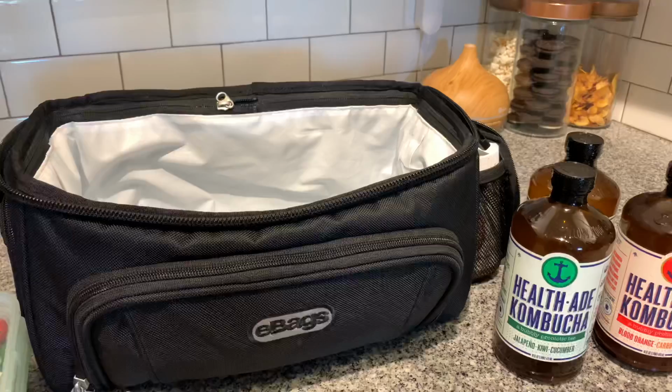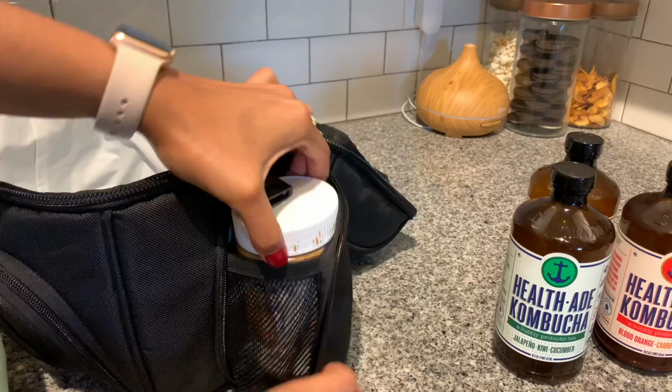Now, moving into some other compartments in the lunchbox, I keep my almond butter here on the side. So I just have the Justin's almond butter here, which I use for my oatmeal.